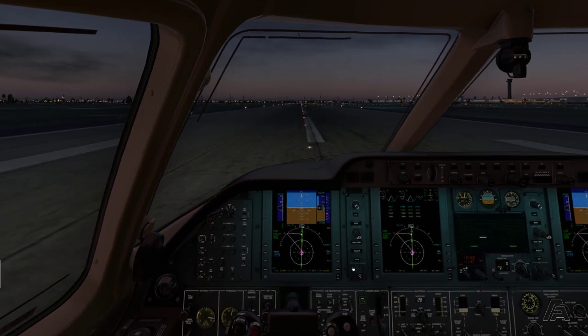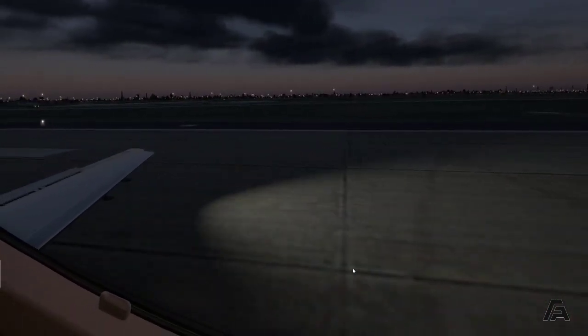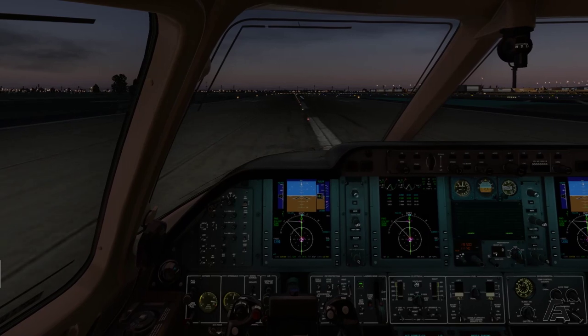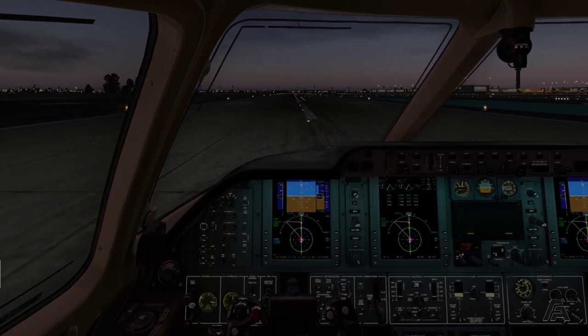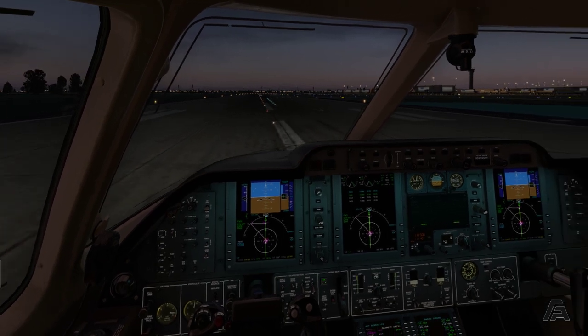Maple 7508, line up runway 23, keep that departing Delta 717 in sight for official departure. Line up runway 23 and we'll keep Mad Dog in sight, Maple 7508.